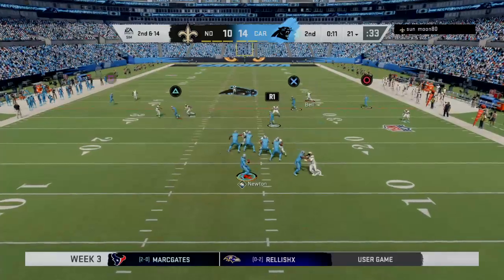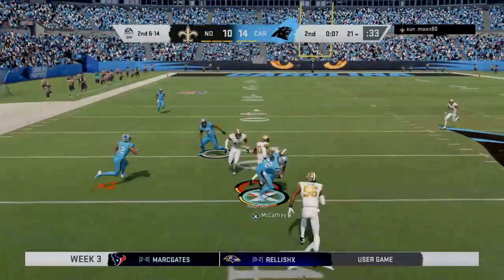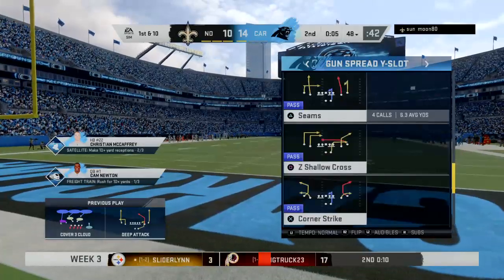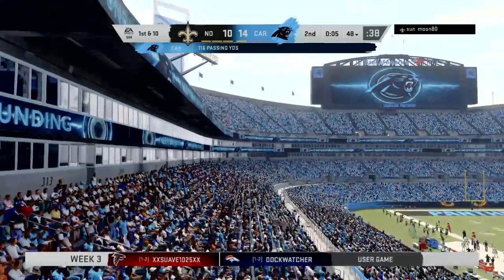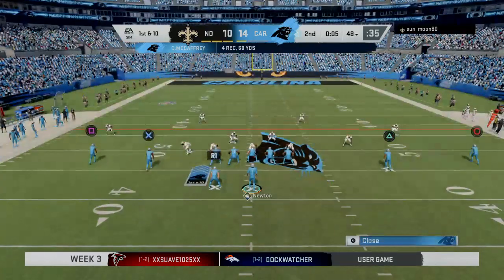Here's Newton. Throw left side, McCaffrey's got it. And they work this well upfield across the 45. And this offense going to elect to burn a timeout with 5 seconds remaining in quarter number 2. Newton now nearly perfect. 9 of 10 in this first half.